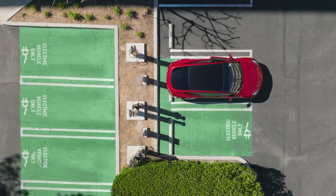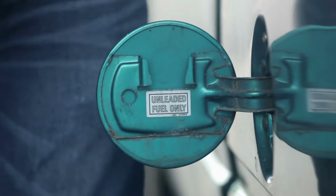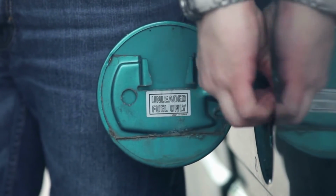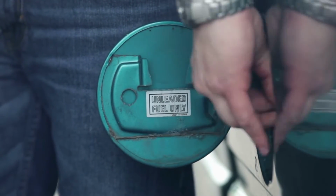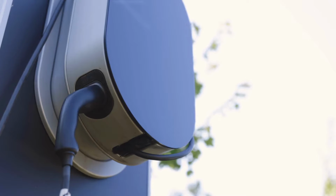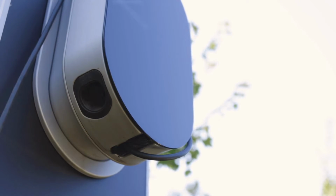Replacement cost, if needed. If a battery needs replacing outside of warranty, costs can range from $5,000 to $20,000, varying widely by battery size and vehicle model. However, full battery replacements are rare. Often, it's a module within the battery that fails, which is far less expensive to fix.